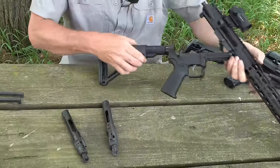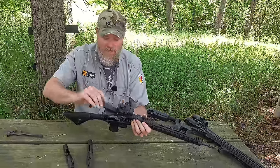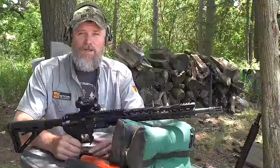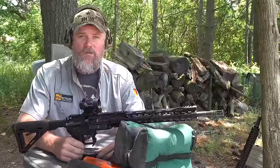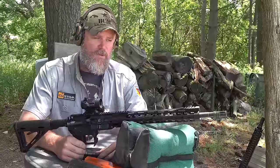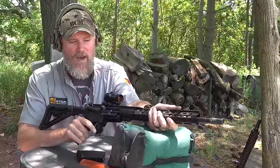So again, those are the biggest differences of the guns. Everything else is pretty much similar. At just under $900, the PSA KS47 is the most affordable rifle between the two guns out here this afternoon. It has a very nice thin rail on it.